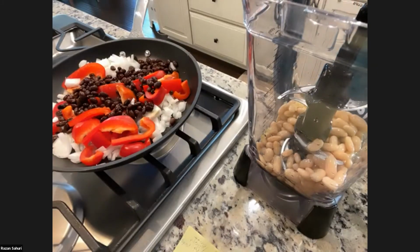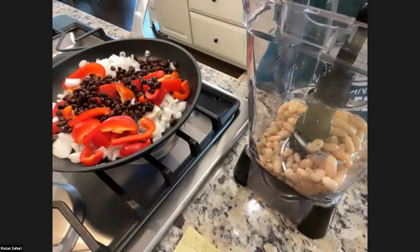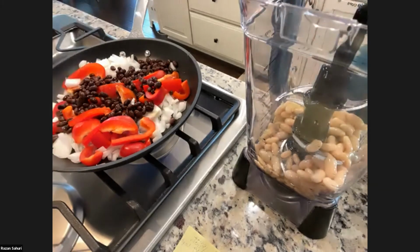And then 1 tablespoon of, it says vegetable oil. I have olive oil at home, so that's what I'm using. And then 1/4 spoon salt.